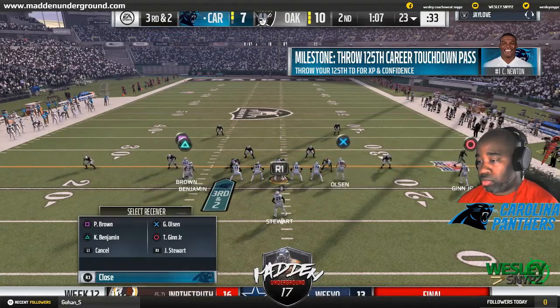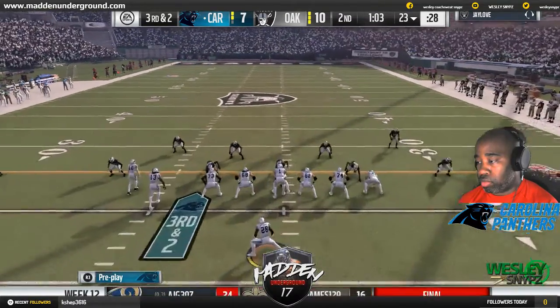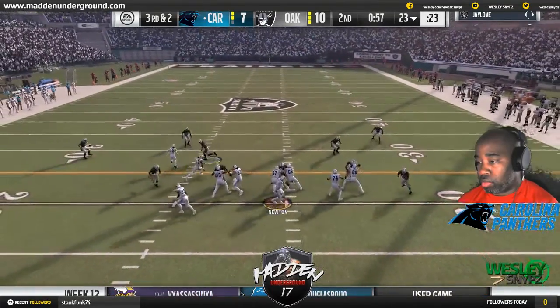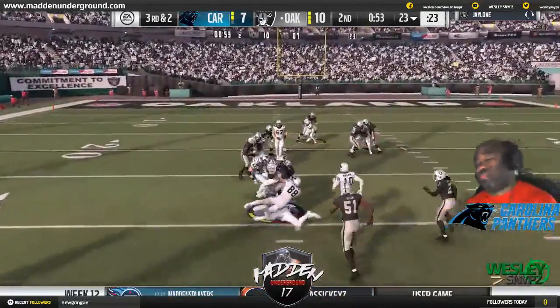And once again, leverage wins. The offensive line, lower than the defensive front. They moved them and found some good space for the guy carrying the ball. Now it's Newton here off the bootleg. Oh, come! But it's intercepted.